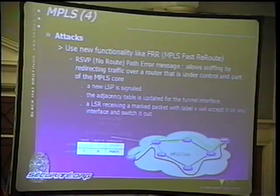Another feature which is really interesting in MPLS, and really scary, is that MPLS is trying to be as resilient and as good as other layer two protocols. So they are trying to have sub-second route convergence and traffic redirection in case of failure. The bad thing about that is that if you can interact with the MPLS network, you can force rerouting of the packets without anybody noticing. And it's pretty simple. You just have a few signaling packets to inject on the network, and you will be able to totally change the topology and the routing on the network.